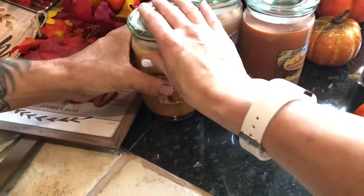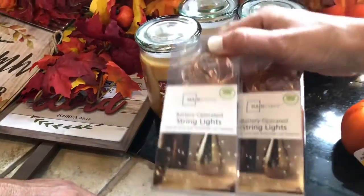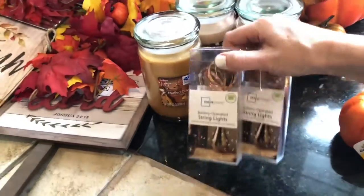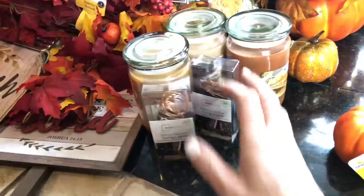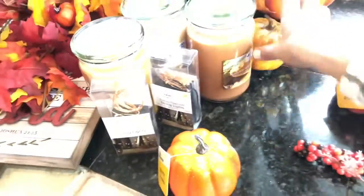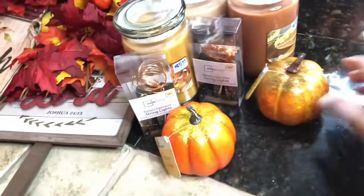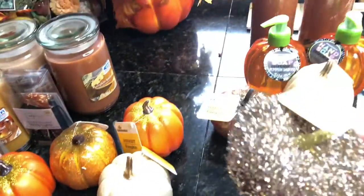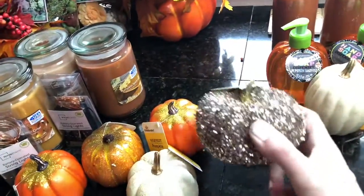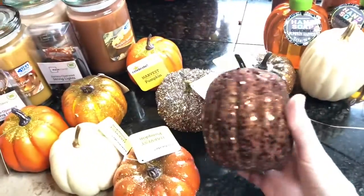And then we got some string lights. Probably putting these on the fireplace mantle. And then we got a whole bunch of these little pumpkin decorations. Little glittery ones. And I thought this one was really pretty, sparkly. And a bunch of those.